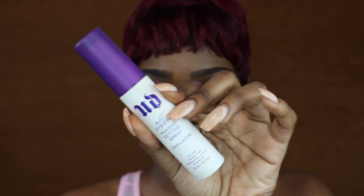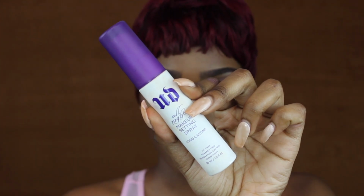And now that your makeup is all set and ready to go, the final step to having flawless makeup is to have a setting spray that's going to hold your makeup in all day. The setting spray that I'm going to use is the Urban Decay All Nighter makeup setting spray, and it's literally what it says, all nighter. This setting spray will have your makeup sitting all night, not moving anywhere. It's just amazing, and it's long lasting, because that's what I need. So just spray your face all over, and then you'll be all set and ready to go.